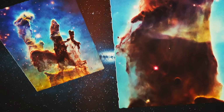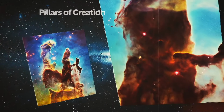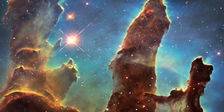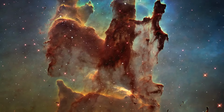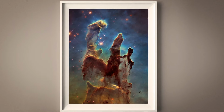One of the most famous images taken by the Hubble Space Telescope is the Pillars of Creation. It's a photo of a region of the Eagle Nebula, where new stars are born. The photo, which was taken in 1995, shows massive pillars of gas and dust towering above the nebula. It has become one of the most iconic images of the universe.